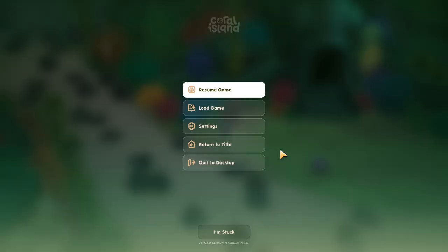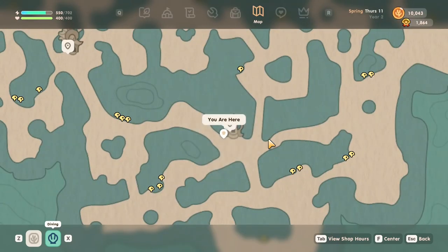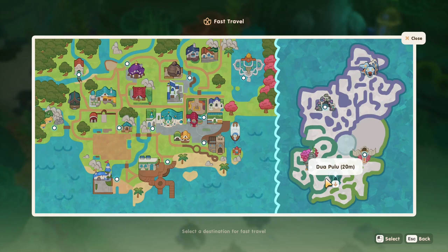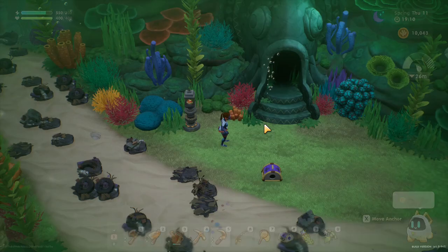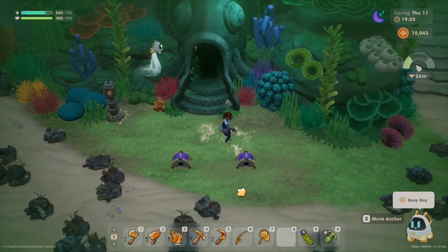Now let's see. What did I need at the 10 meter mark? I needed a Venus flower basket. I'm not sure. I don't think I'm gonna get that in a crawler trap. Yeah, this late in the game, energy is not usually the limiting reagent. Let's put you there.